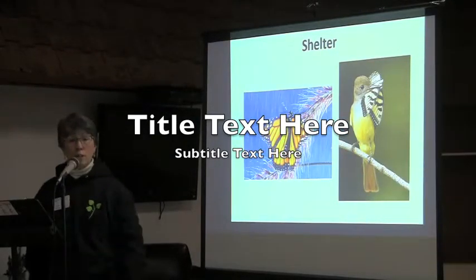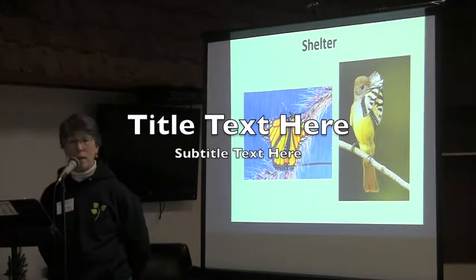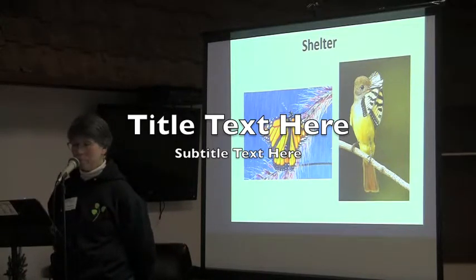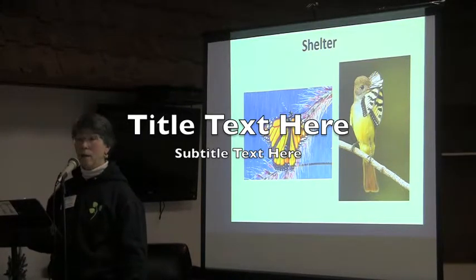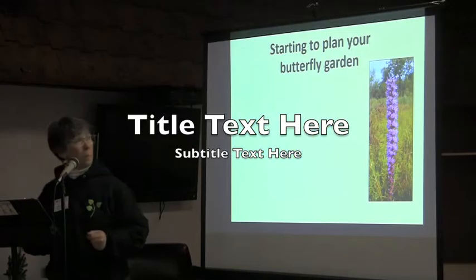When we talk about shelter, again, as I mentioned earlier, shelter can be shelter from weather, like rain. It can be shelter from predators. In general, trees and shrubs are some of the best shelter for butterflies, so we want to think about planting those in our landscapes as well. They can get in under the leaves and hide from their predators.